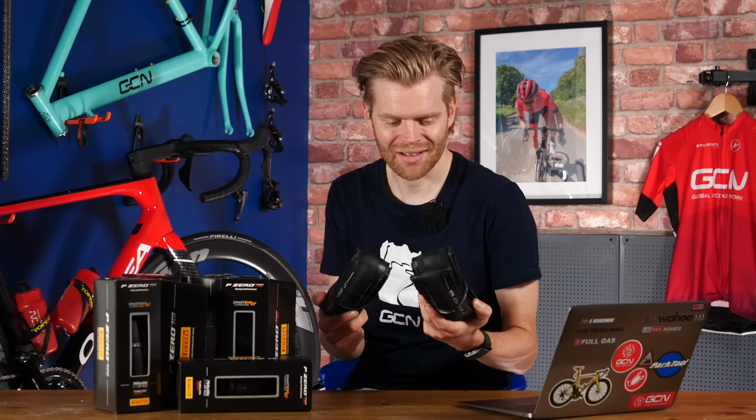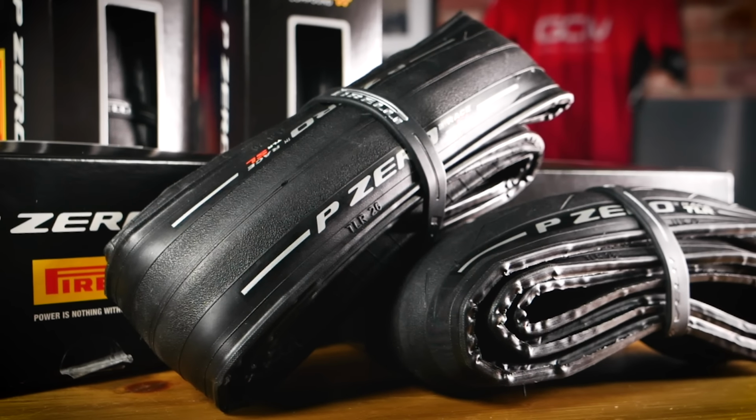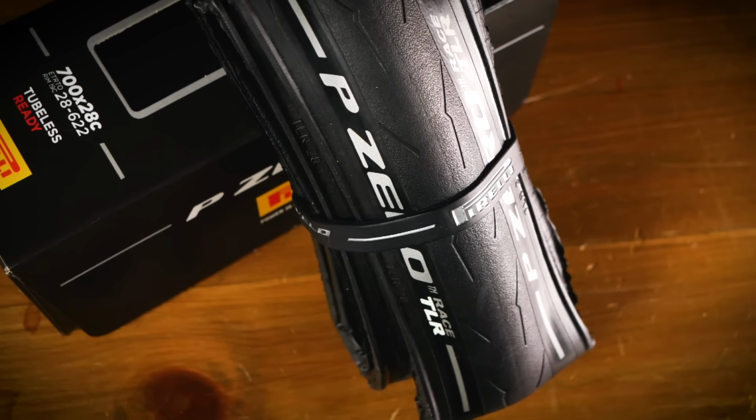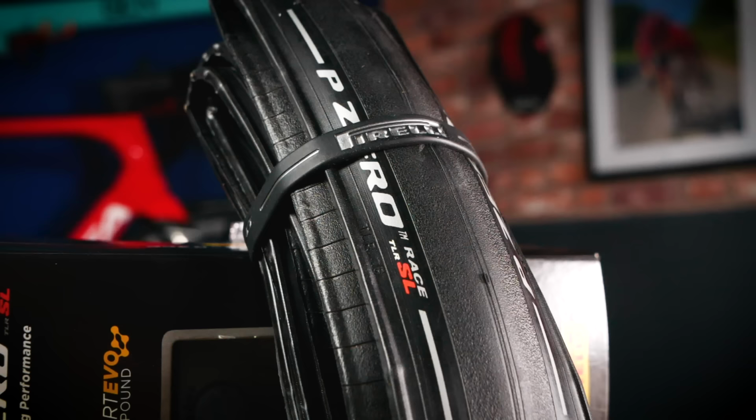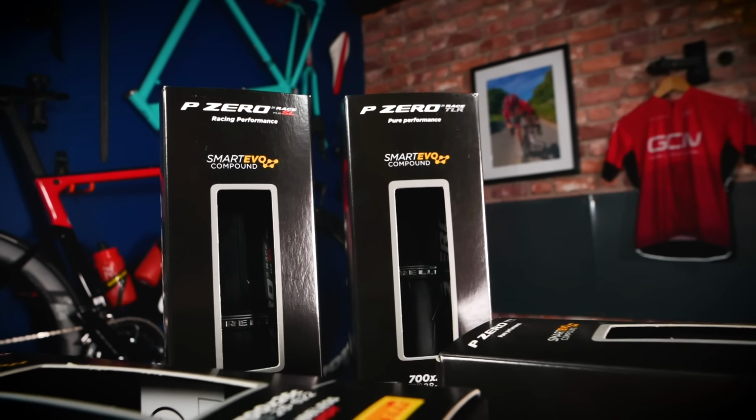Now, both of these tyres are said to be significantly faster than their tubular counterparts in terms of rolling resistance. But there's also the advantage that they can seal some punctures on the fly as well. And they've been developed in conjunction with Mitchelton-SCOTT and also Trek Segafredo. So it's quite exciting that we can expect to see those pro teams using these tubeless tyres at various points throughout the next racing season. The lower rolling resistance is attributed to the tyre's overall construction and design, but also some fancy new rubber compounds that are being employed as well, such as this, the Smart Evo compound.